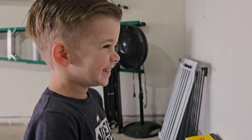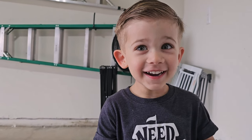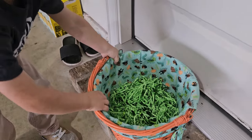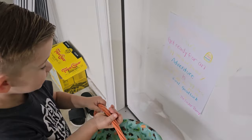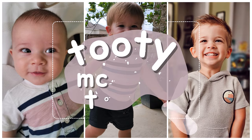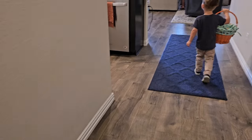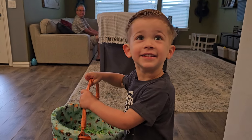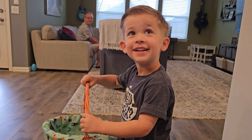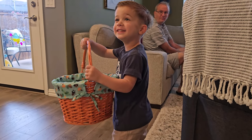What? The Easter Bunny came while we were getting your haircut? Oh my goodness. Well, you better pick up that basket. Are there eggs around the house? Yes. Oh my goodness. How do you know? Mommy, let's go find them.